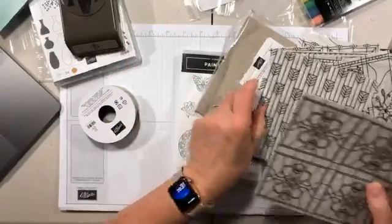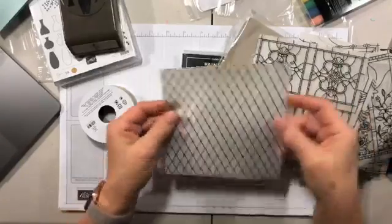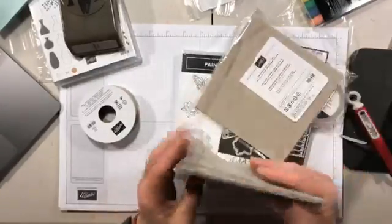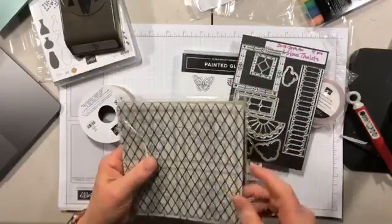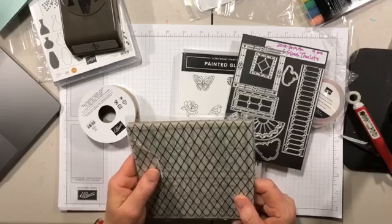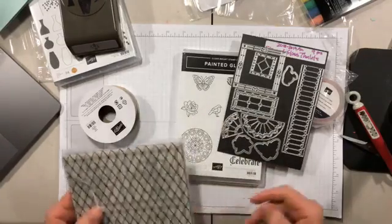Some more architectural. And the final design. So very, very pretty pieces of vellum. I think you'll get a lot of use out of those. Bookmarks. Could you use Brusho on the back of those? I don't know. Maybe I'll try it and see and check back with you. Let you know what I discover.